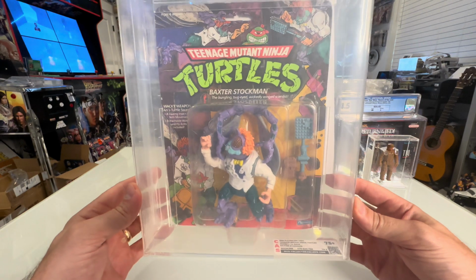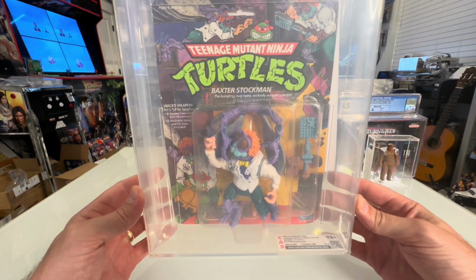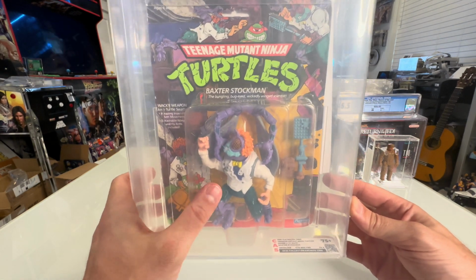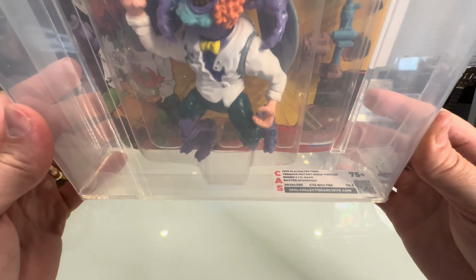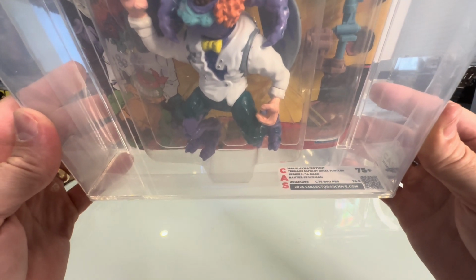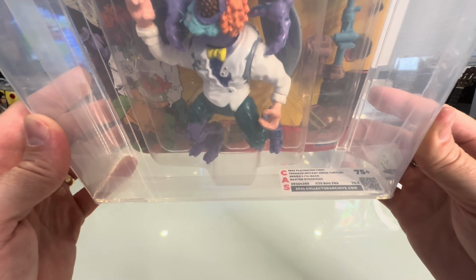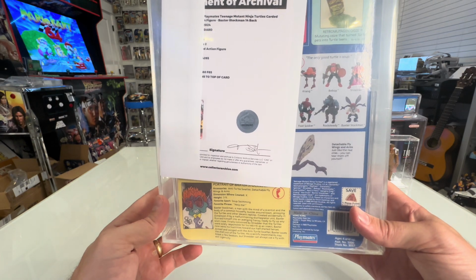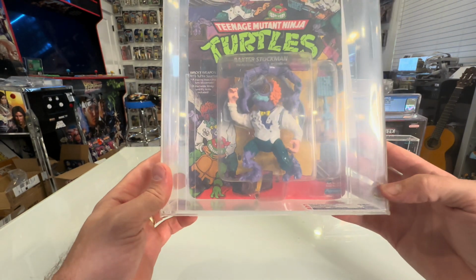This was one of my favorite villains in the Teenage Mutant Ninja Turtle series, as well as one of the characters and figures I played with the most with my Ninja Turtles. And what do we have here? A 75 plus from CAS, 1989 Playmates Teenage Mutant Ninja Turtles Series 2, 14 back, Baxter Stockman. The card got a 75, blister got an 80, and the figure got an 85. Yep, and I'm blocking it there. But this one is awesome. I'm just happy to have this in my collection.